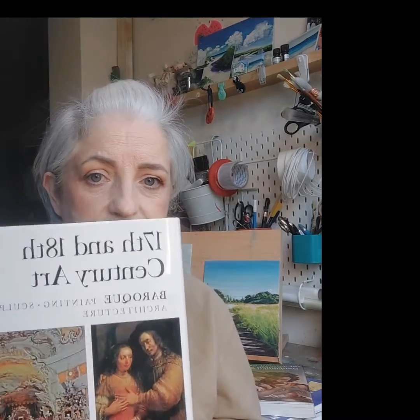Now, again, it's a bit elderly. Prints aren't great, but very good text. Lots of beyond interesting, informative, and you come away feeling, Goya, that's the chap. You come away feeling you've got a better grip on the goings-on of the 17th and the 18th century.